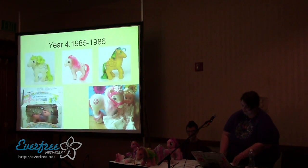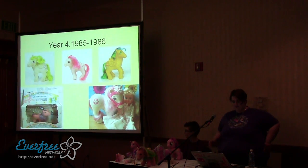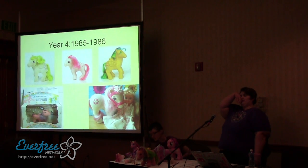Several new types of ponies came out in year 4. All of the adult ponies printed in 1985 to 1986 were either So Soft or Twinkle Eye. All of the babies were Beddy-Bye Eye, like on baby dolls where the eyes close if you lay it down. I have one of them, it's crazy and scary.